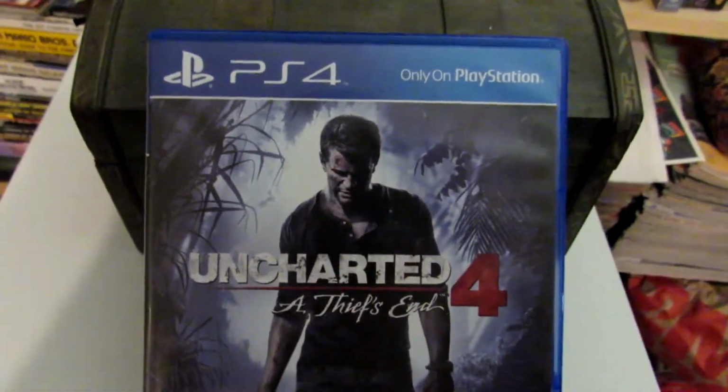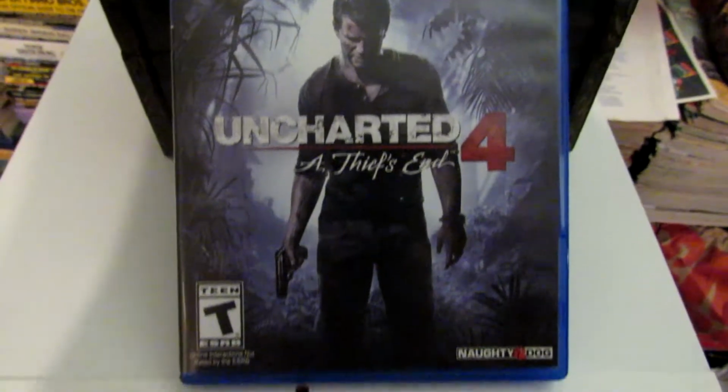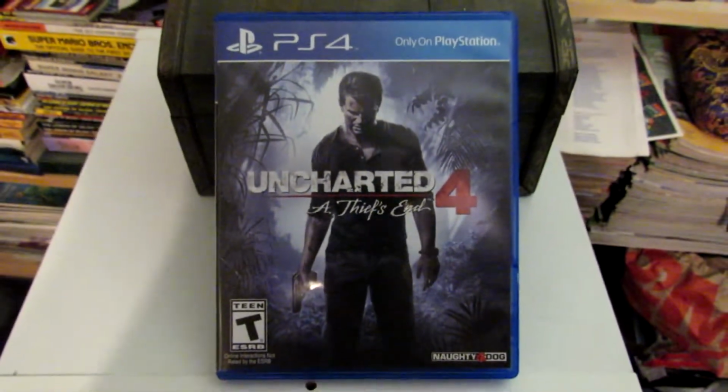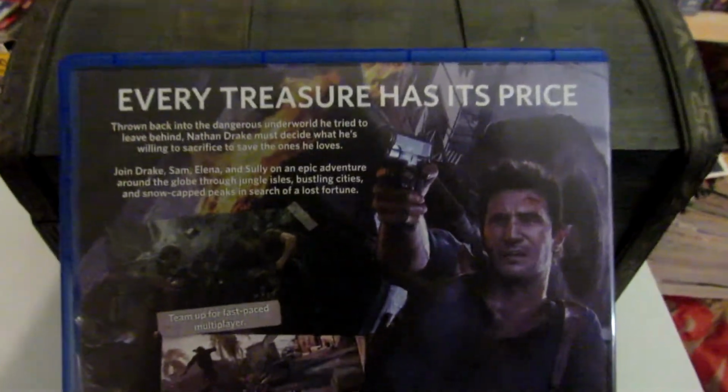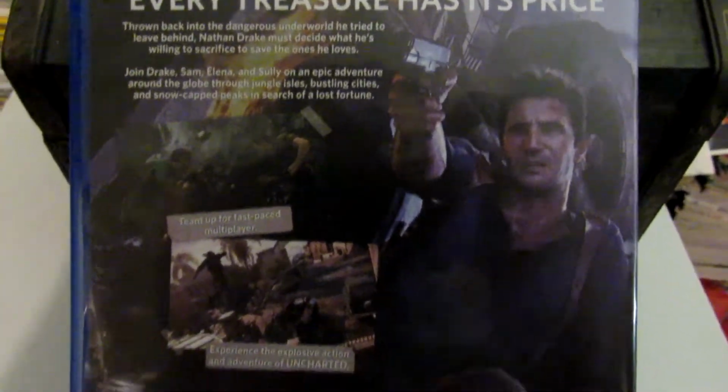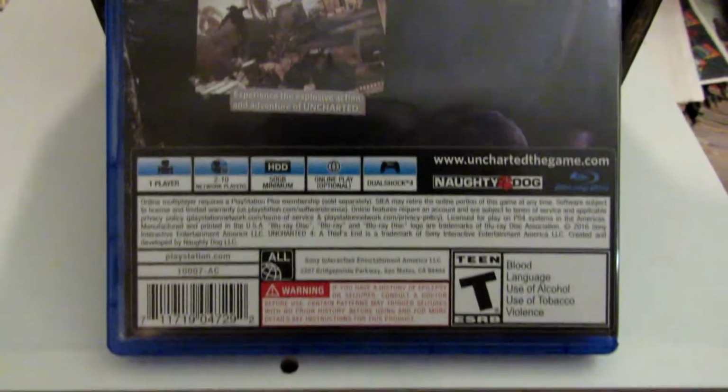Next up, another game that I already have, Uncharted 4: A Thief's End. I never owned Uncharted 4: A Thief's End in the original packaging. I have the Libertalia Collector's Edition, which comes with the steelbook case. So I never actually got to have the in-box version and put it on my shelf here. So I picked this up for pretty cheap as well, and now it's part of the collection.